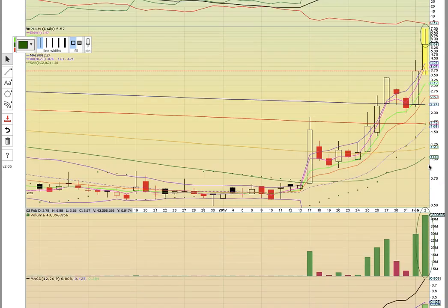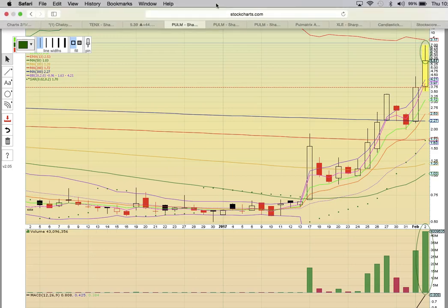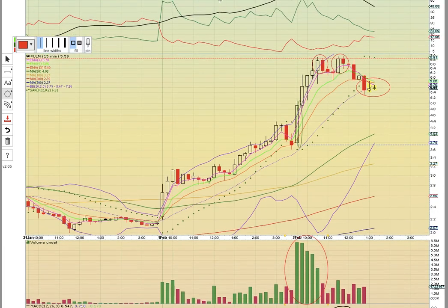Many times what happens is the sellers in a direct offering will sell at the top, and notice this long upper wick to 7. They're trying to dump at the top. If you look here at the big volume bars down here, you could see there was big money early on, and a lot of people loaded, but look at how all the volume was early in the day. So it's just something to keep in mind.